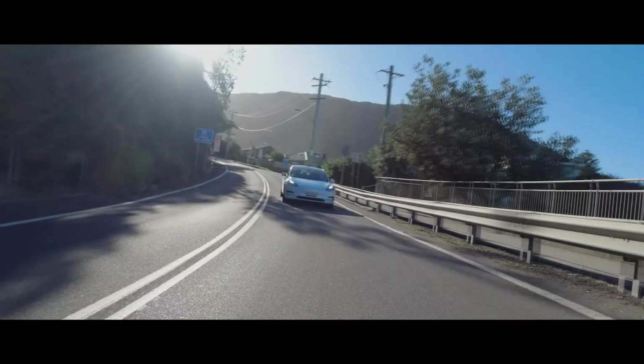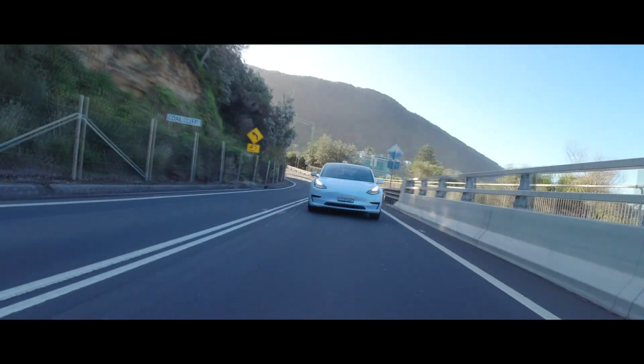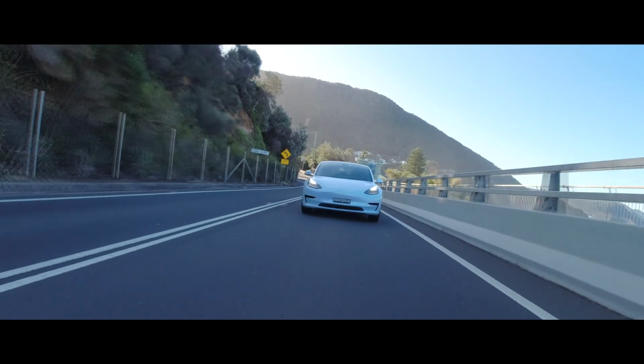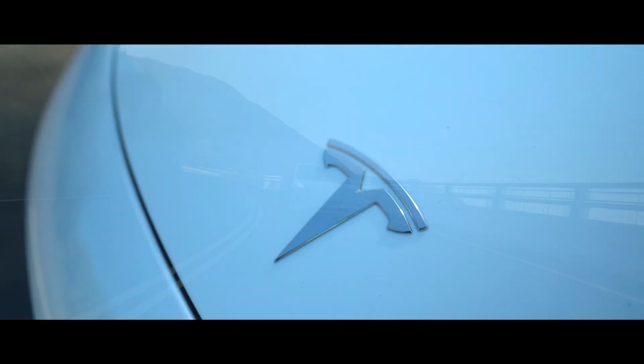This is a car I've been waiting to drive for a very long time. It's been 8 years since I last drove a Tesla, a Model S in the United States. How has the brand evolved with this 2020 offering?